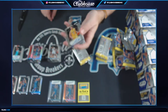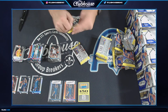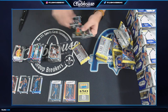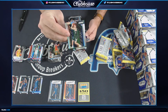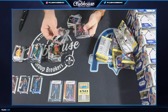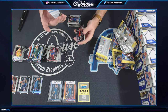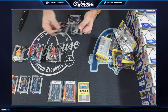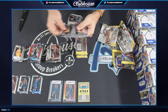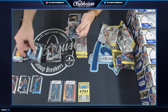Luke Walton auto for the LA Lakers. D. Winholes. Patrick Beverley, Hyper. DiVincenzo, nice. For the Bucks, Hyper Rookie. Nice hit there. D. Winholes. Robert Covington for the Sixers. Cracked Ice Purple to 149. J.J. Barea for the Mavericks. Red Wave. Billy Preston for the Cavs. Silver. Rookie. Kanter for the Knicks. Hyper.